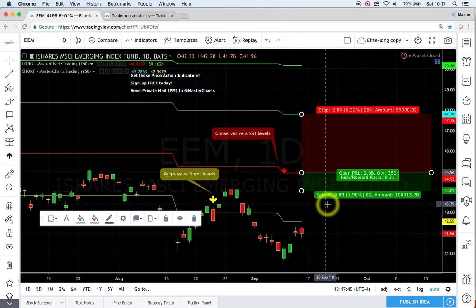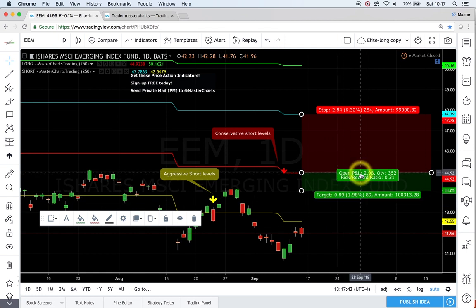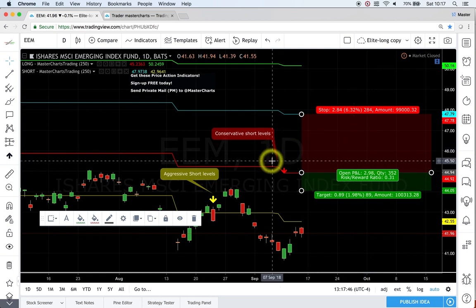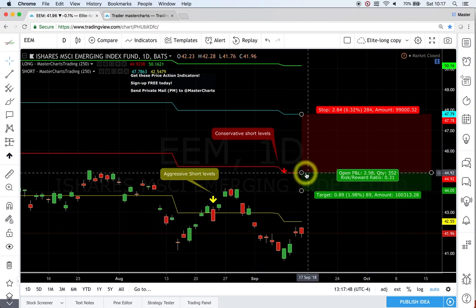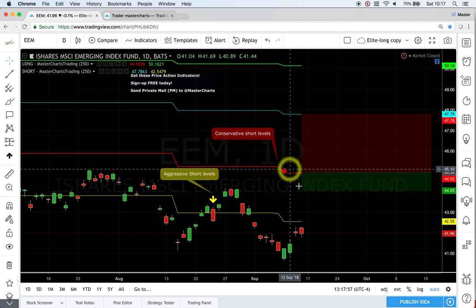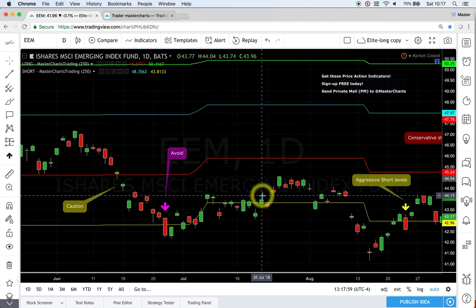Now, Target is a completely different story, and we can talk about it later. If you're interested, again, send me a private message. But for this particular trade, if I was trading it, I would have probably looked for a top-in pattern around 44.92, and then I would have sold it here, shorted it.